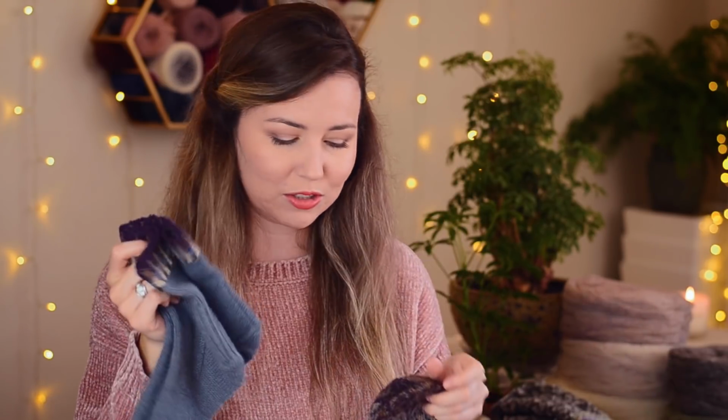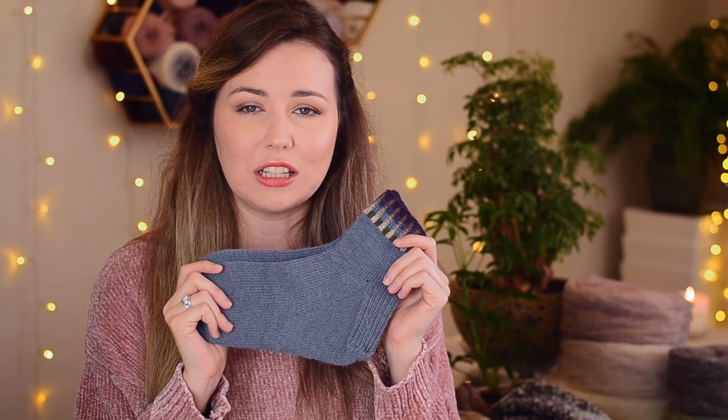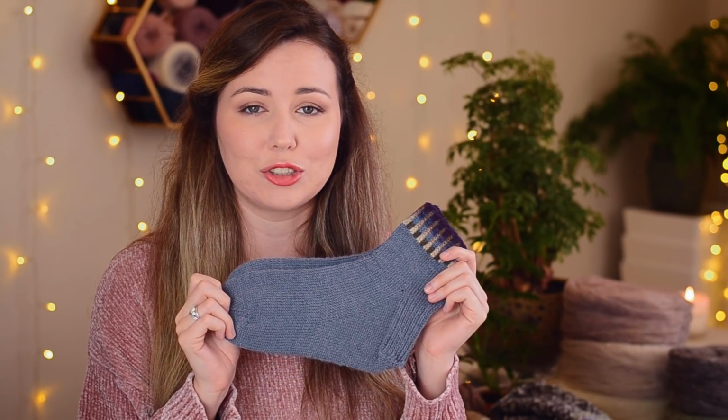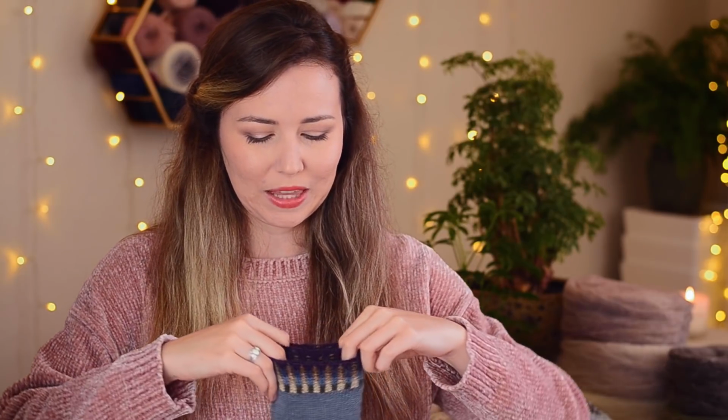Let's go over the socks first. So these socks actually were finished a little while ago, and when I was able to go visit my grandma and have her try them on, because I don't live with her, this top portion, the ribbing at the top, was way too tight for her. It's colorwork knitting, so there's two colors, and I guess my tension was a bit too tight. So she wasn't even able to get it over her ankles. So there was no way that was going to work.